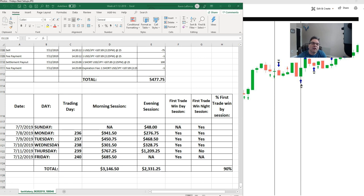Get those skills down, because it's a very, very powerful method. You could trade Crystal Ball at any time. You just have to be patient because you just don't get a lot of setups. I tend to get more setups on the Crystal Ball at night than I do during the day. Just one of those things. So anyway, that's Thursday night.